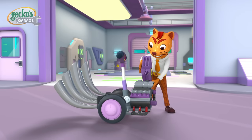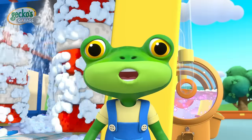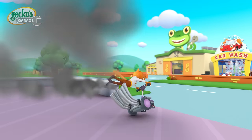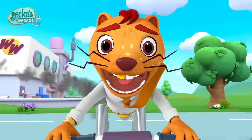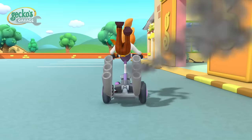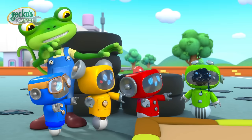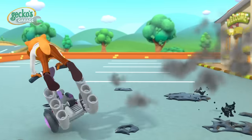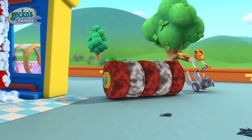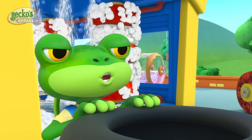With this new engine, I'm the fastest weasel in town! Oh dear, I don't like the look of this, mechanicals. Yikes! Look out, mechanicals! Mommy! The oil has spilled everywhere. Help! Make it stop! Spinning screwdrivers! Mr. Weasel's out of control!